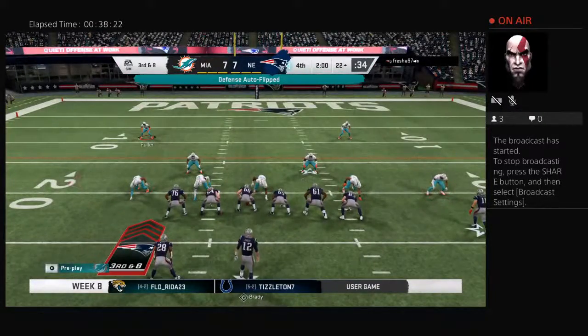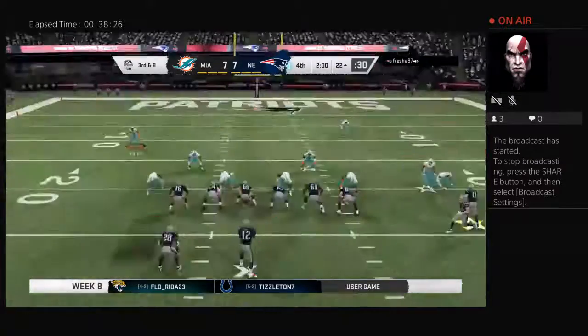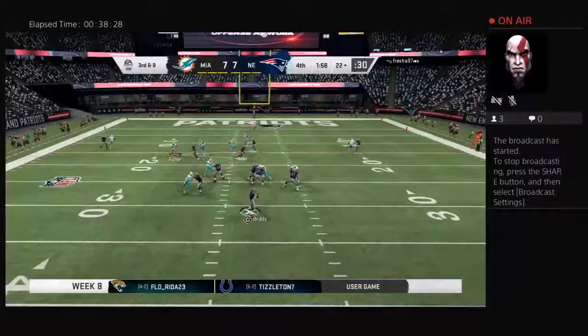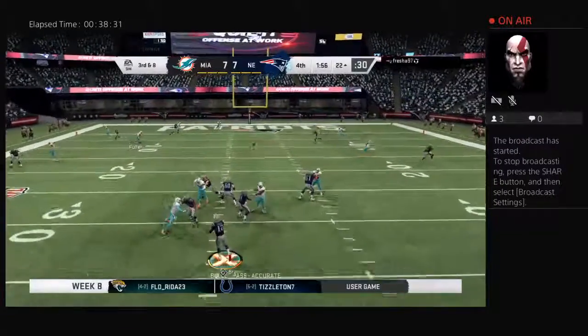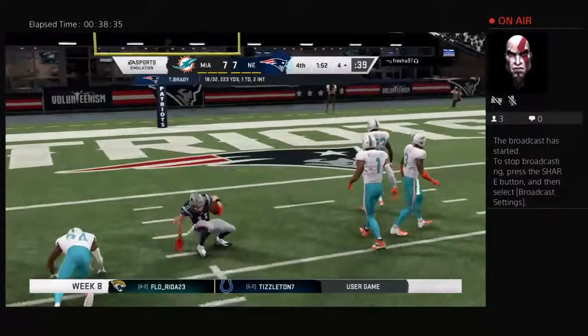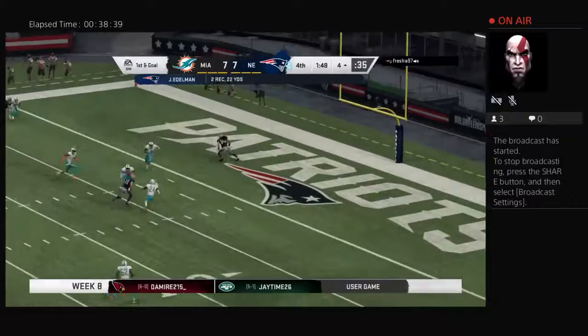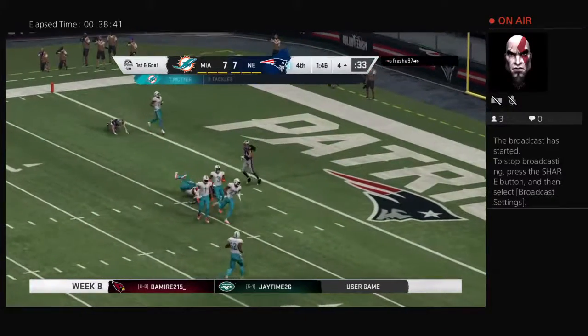So the Patriots with a football as we get you reset. And they're facing a big 3rd down now in this tie ball game. Now Brady. And this is caught. It's Edelman. And all the way down inside the 5 to the 4. They're able to convert on 3rd down, and that sets up a 1st and goal.